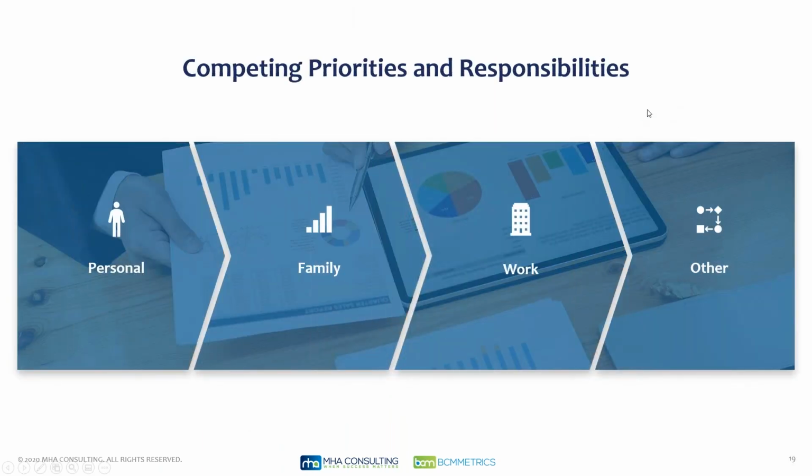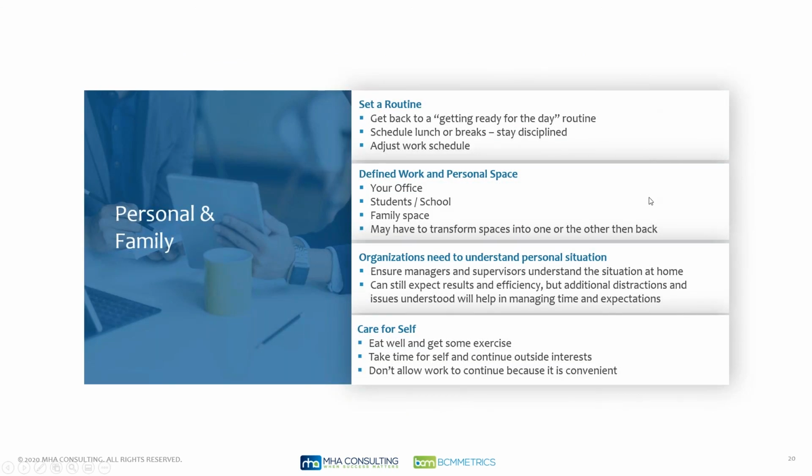So the various priorities and responsibilities that we have, again, looking at personal and family, right? The whole idea of setting a routine, getting ready for the day, scheduling breaks, staying disciplined, adjusting the work schedule is really important. Make sure that routine is in place as appropriate. We're not saying it has to be the same work routine, but having that balance and understanding what it means.